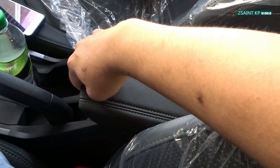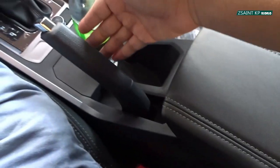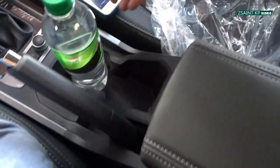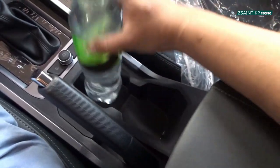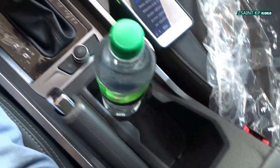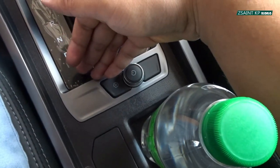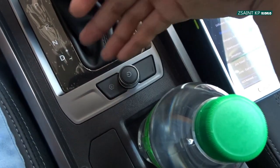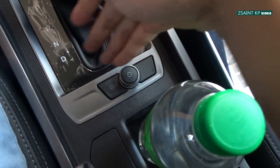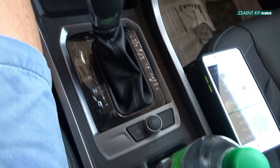Leather padded center armrest, and underneath, you have a small amount of storage area. As shown earlier, hand operated parking brake, your two cup holders, which my Mountain Dew bottle fits perfectly, right? Because it has a lot of space in the cup holder. Anyway, you have your set of controls for your infotainment system, like your volume and power knob, and this is your settings button that goes to your different settings.